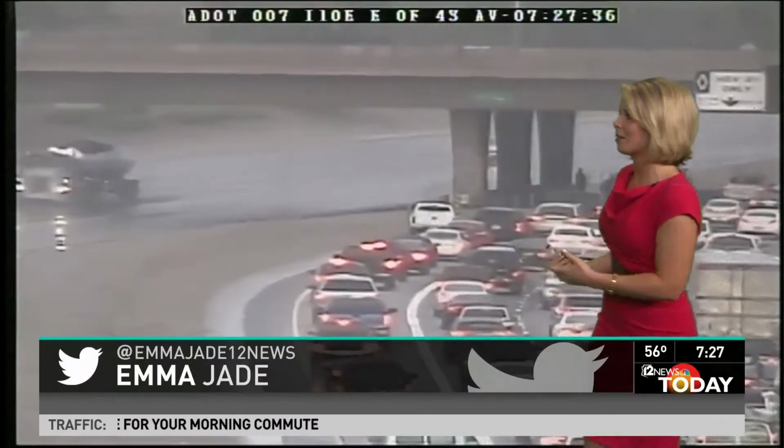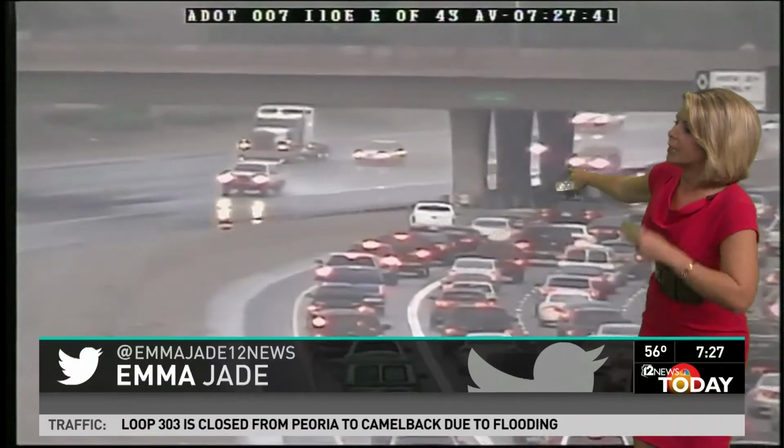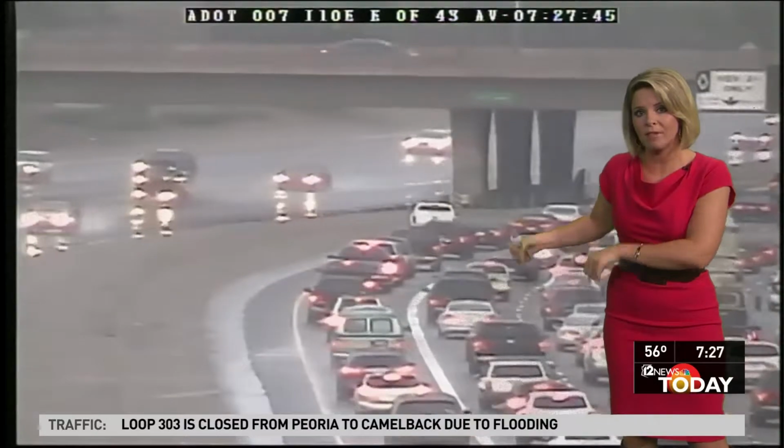East of you, we got a crash on the 10. It's heading eastbound. This is happening at 43rd Avenue. You can see it's off on the left shoulder. And here's the good news: we don't have any lanes blocked. And the crash that we had just east of that at 27th Avenue, all clear.